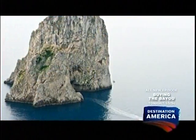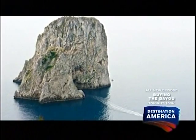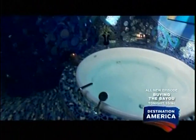My wife and I went on our honeymoon to Capri, and when we went through the Blue Grotto, we saw the way that the sunlight reflects off the Mediterranean and illuminates the entire cave, and so we wanted to create that type of feel in our bathroom.